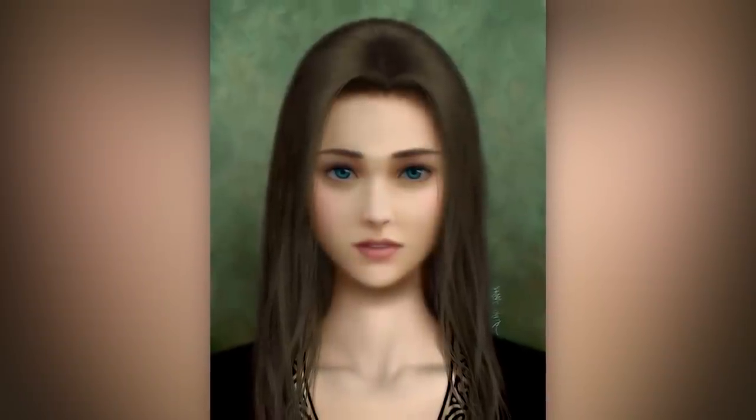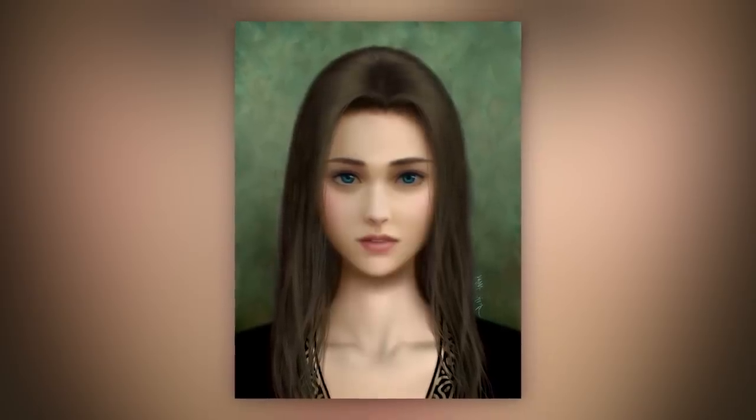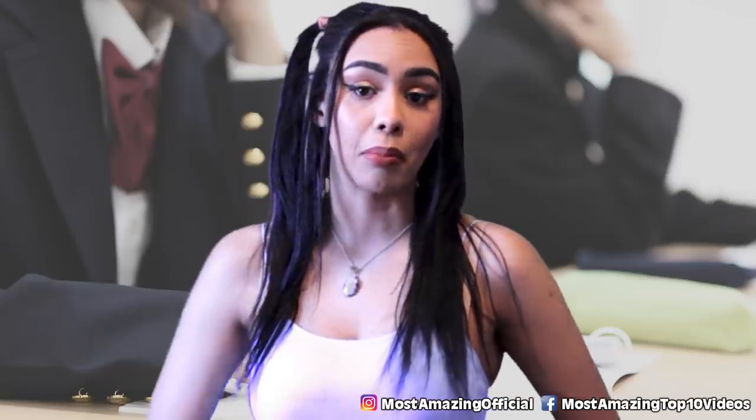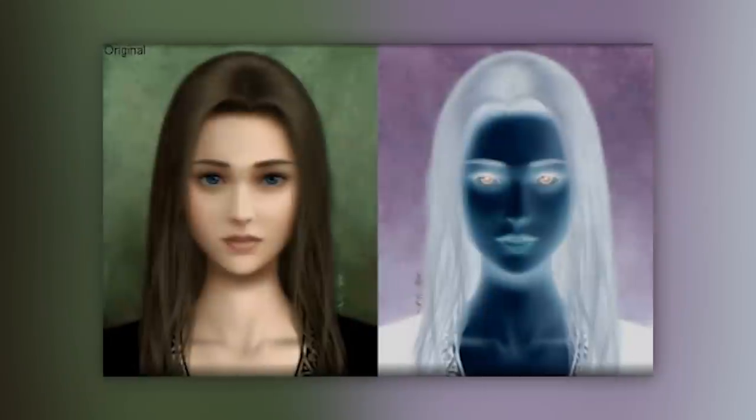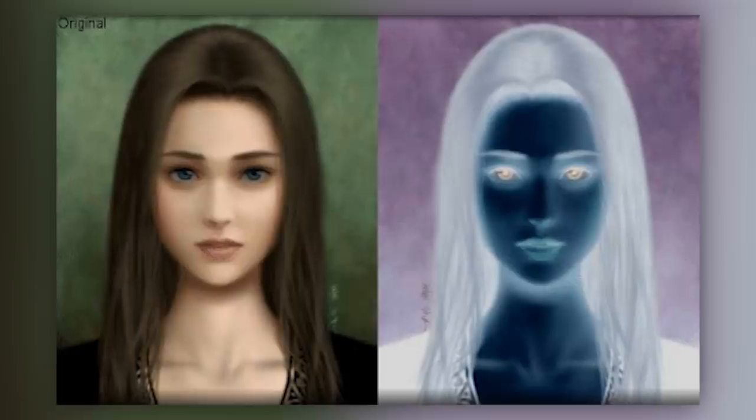But legend goes if you stare into this girl's eyes too long, then she will get you to take your own life as well. Some who have stared at it for a while have claimed that the portrait turns evil. The girl gets an evil-looking smirk on her face and dark circles appear under her eyes. If that's what evil looks like, then I guess I'm evil because I look like that in the morning.